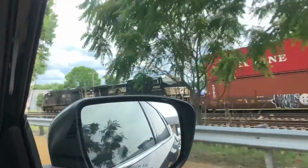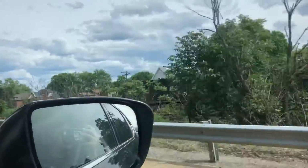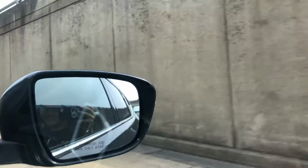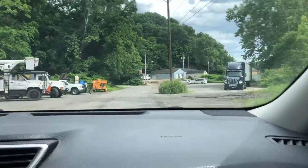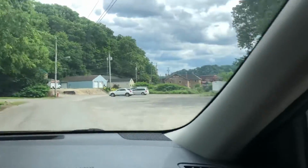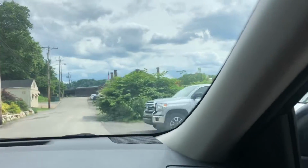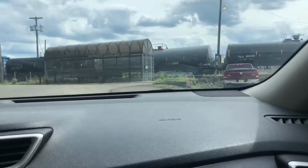South 65 will take you all the way from Emsworth, Ben Avon, Avalon, Bellevue. So yeah, and it goes approaching into downtown Pittsburgh. It follows along 65. And now we are here at the Emsworth Lock and Dams. Norfolk Southern has already come, but not the one that we just saw while we were on long 65. But after this train, the Norfolk Southern will be coming.